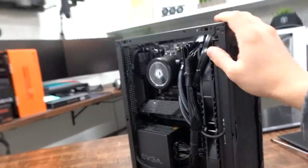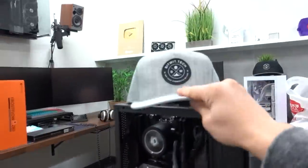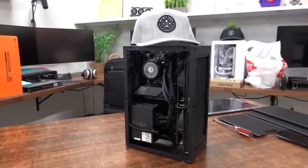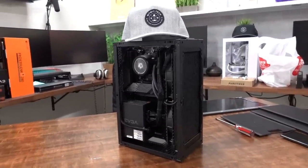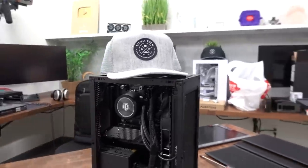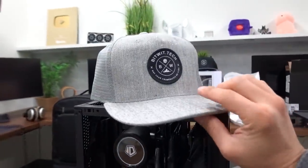I don't know if you guys get a feel for how compact this system really is. Let's see, we got anything? Here we go. How about a hat for scale? How about a nice Bitwit hat for scale? Look at that. Isn't that fascinating? God, he looks good in that hat. These Bitwit hats will make anything look good.